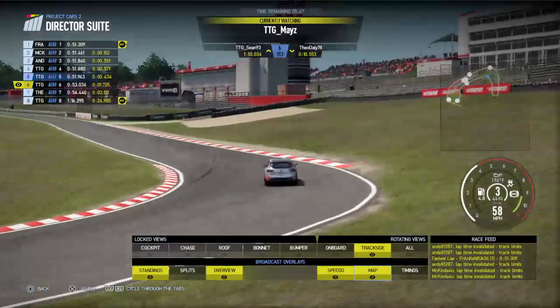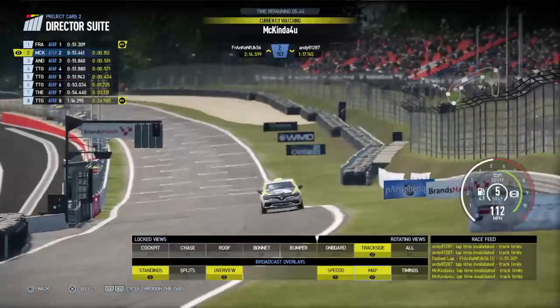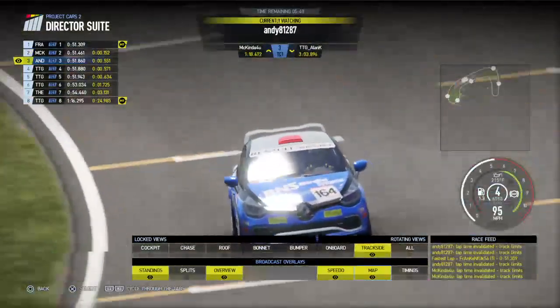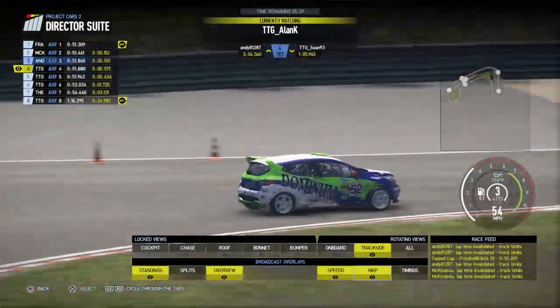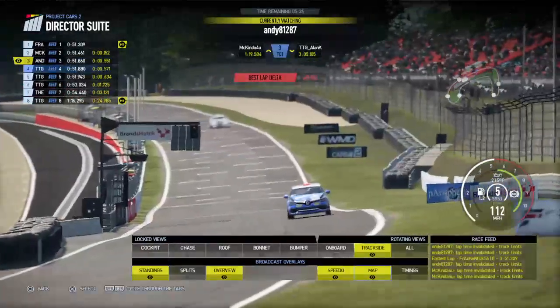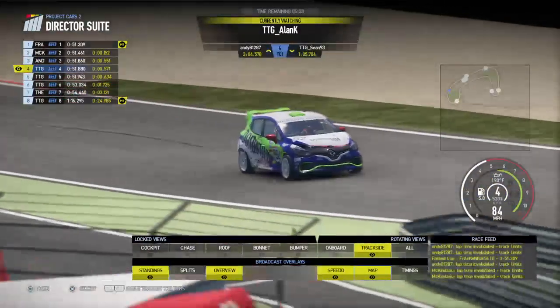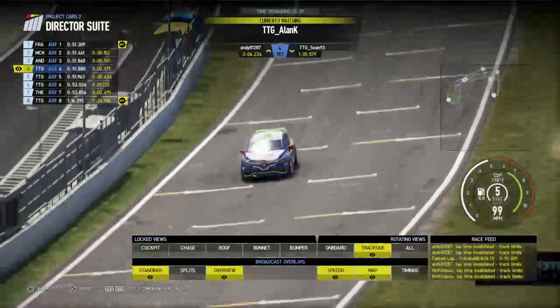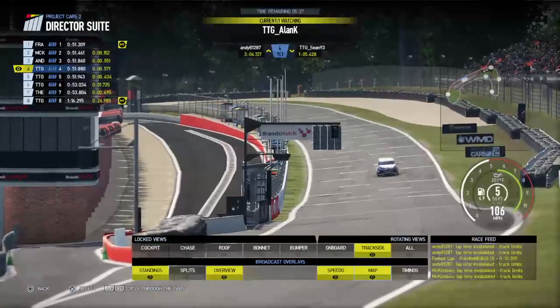Frank is still on top, McKinley for you in second, Andy in third. McKinley for you, in fact, has he? No, he hasn't. He's not improved at all. Alan Kay, though, has improved, 51.8. Andy coming across the line, 9/10 off the pace at this stage. Alan Kay looks like he's had a bit of a moment. That engine bonnet looks like it's going to come up at any second. Bit of a visor glitch going on there as well.